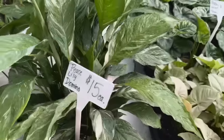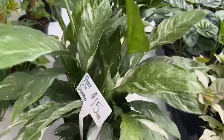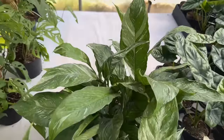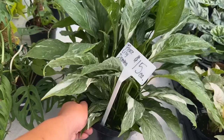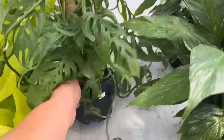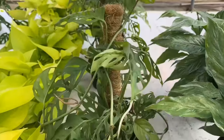They got 8-inch peace lily dominoes for $15. Another good deal because I know that Armstrong Nursery sells 8-inch peace lily dominoes for like $40. So this is a fraction of that. I'm loving the cute little Anansonii with the moss poles. These are $18 each. Cute.